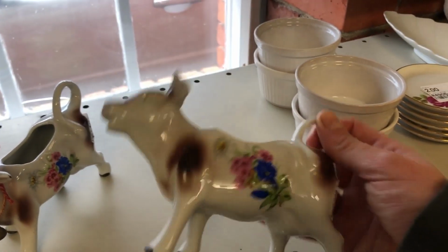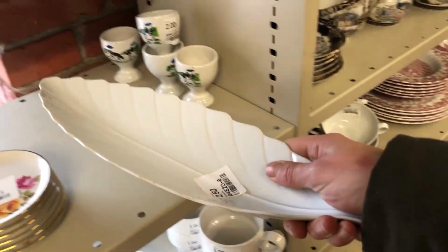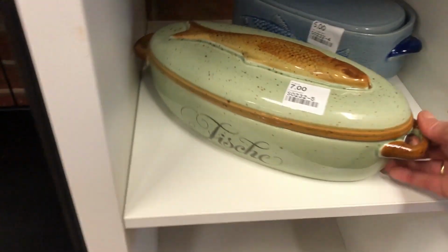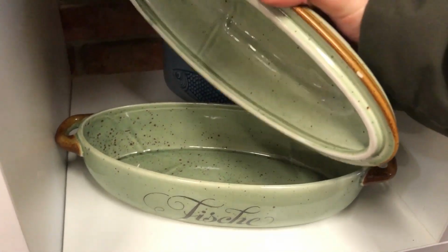Certain things will always remind me of my grandma, like these creamer cows and anything that has skis on them. If the writing on this hadn't been in German, I would have seriously considered this beautiful fish dish, but I think it also had a chip on the lid.